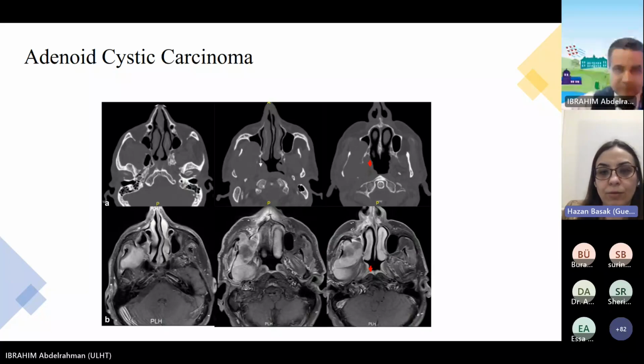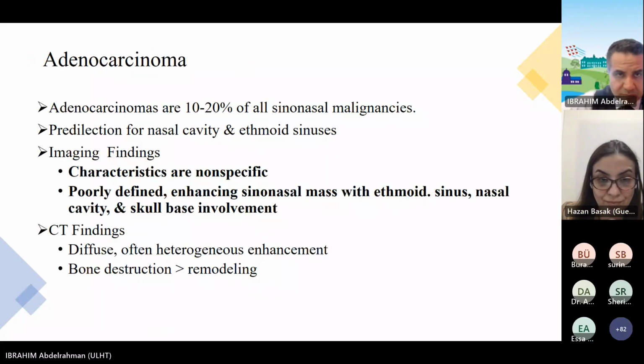This is an example of a case. As you can see, it is contrast enhanced. It is causing the enlargement and invasion of the pterygoid muscles, going all the way back. If you only check the CT scans, you can't be sure that it is invading the pterygoid muscles that extensively, but on the MRI, you can clearly see there's an enhancement and invasion of the pterygoid muscles. Next one.